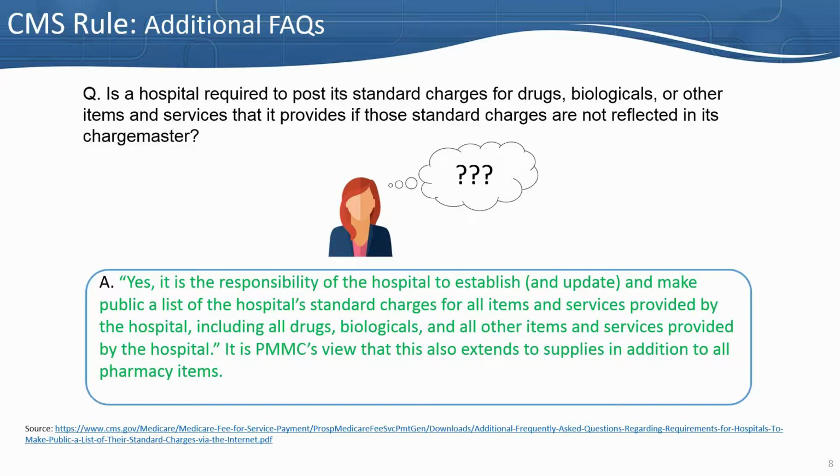We believe this new requirement from the second frequently asked question document last week also extends the requirements to supply items as well, with their statement that it should be covering all items and services.